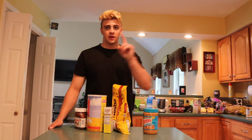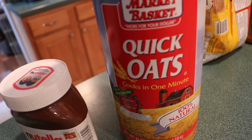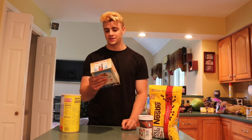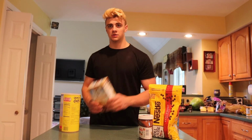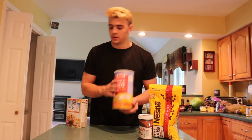Okay, so first meal idea right here is, main thing is oatmeal, or you can get some Quaker protein oatmeal, which each packet has 10 grams of protein and about 250 calories. So if you're looking to bulk up, I would recommend this. If you're just looking for regular oatmeal, I would recommend just regular oatmeal, so oats.